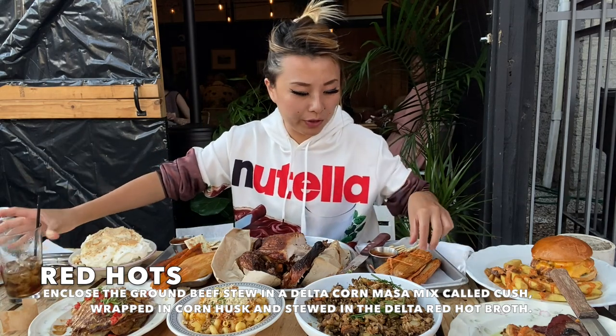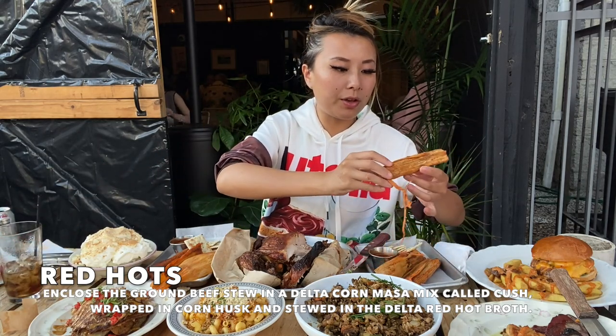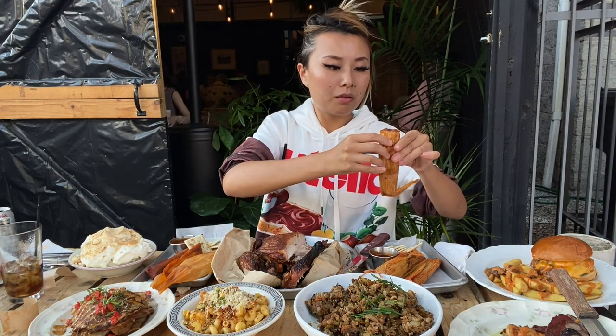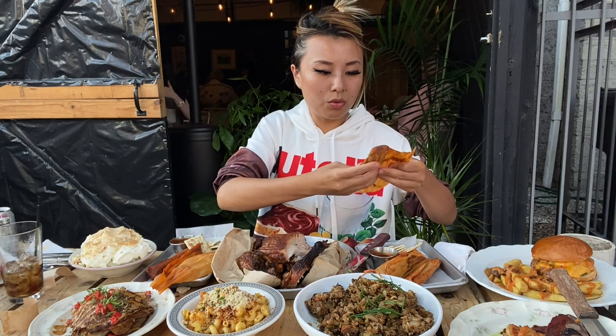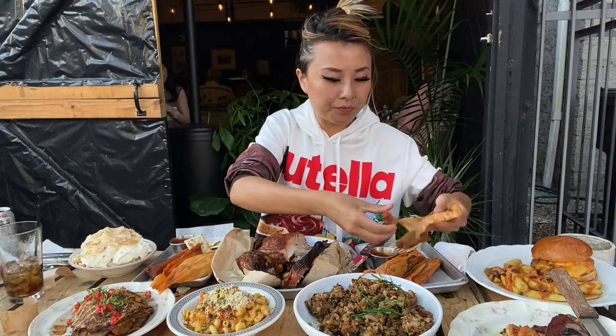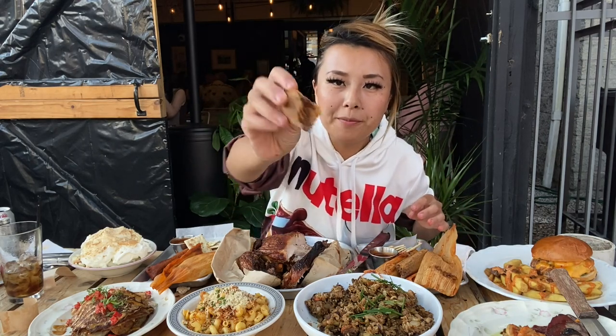So these two are different flavors, I believe. Let's try out one of these. Ooh. Oh, this one is a darker color. So this is more brown than red.